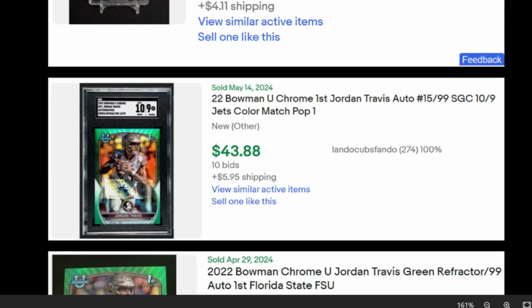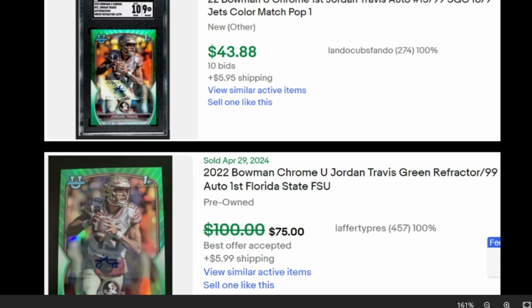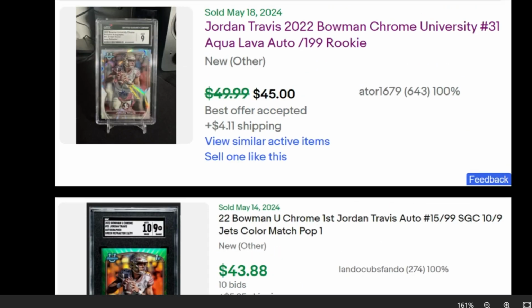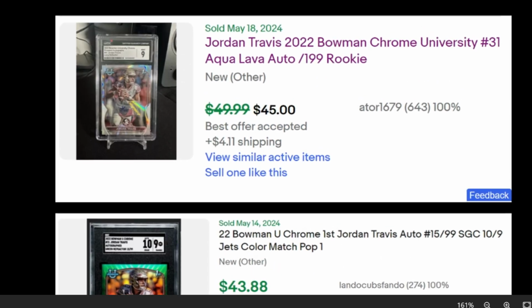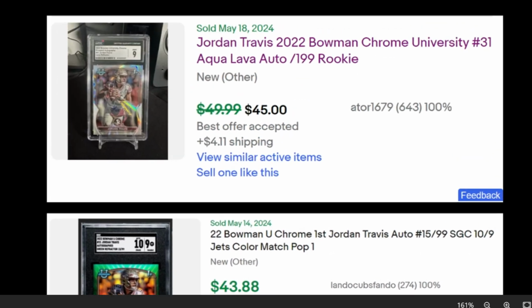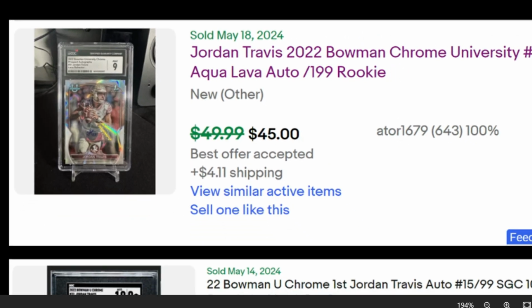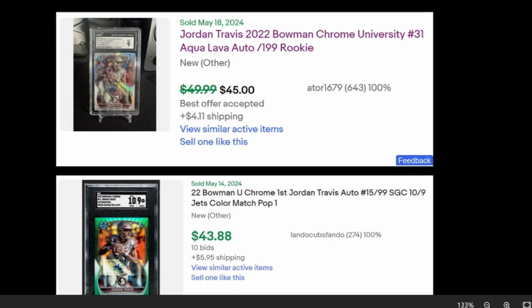Here's that same card, but in SGC 9 condition, that sold for $43.88. That's a significant decrease from where the raw one sold on draft time. But here is a lava auto out of 199. So we're talking twice as common as that one, and also not color matched to the Jets, but it is graded a CGC 9, held strong at $45 in a buy it now. So just wanted to highlight that data.